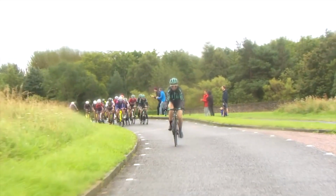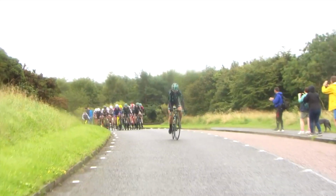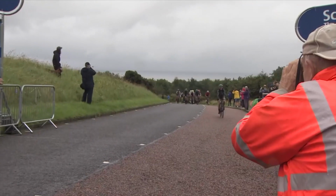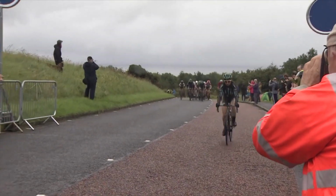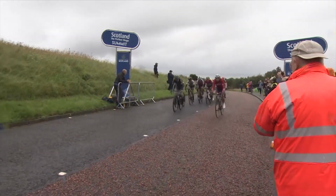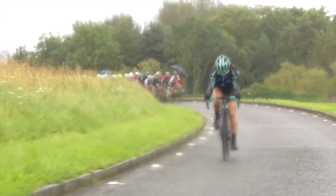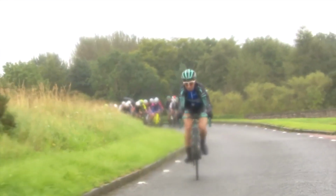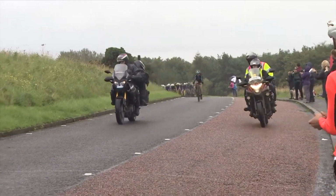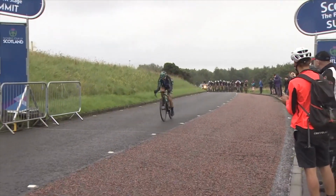3 laps and 3 QOM climbs of Queen's Drive awaited the riders. Inspired by a stellar team performance so far, Cecilie Uttrup Ludwig surged to the summit on the first ascent of Queen's Drive, with multiple Norwegian national champion Vita Heine taking second, and Elise Chabbey once again picking up points for Bigla. Uttrup Ludwig attacked solo, opening up an 11-second gap on the first of the 3 laps. On the second ascent, she claimed another 8 points, and with that, the Event Scotland Queen of the Mountains jersey.